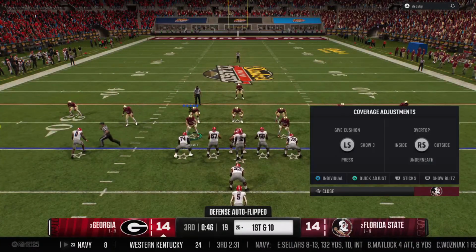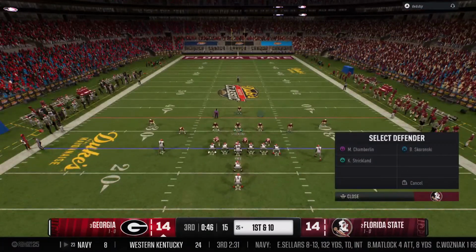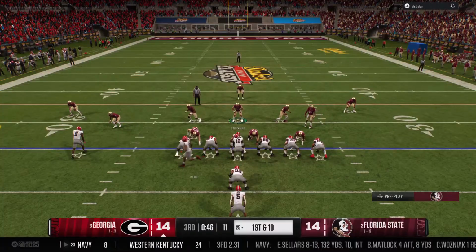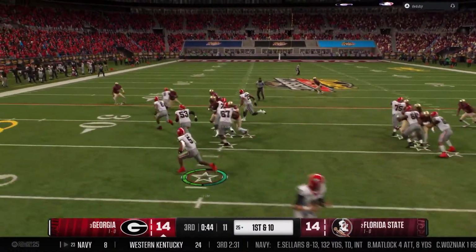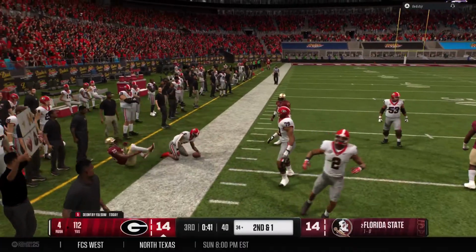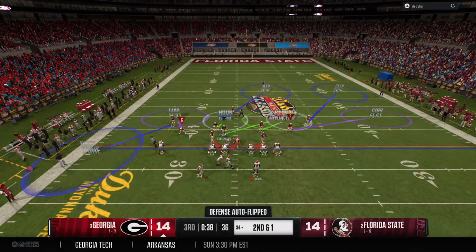Offense is back out on the field. They punched it in the last possession. Can they do it again, or will this defense make some adjustments to get a stop? Using the ground game here. Tailback has the handoff. And he heads out of bounds after gaining a few yards. Dogs will crank up the tempo.